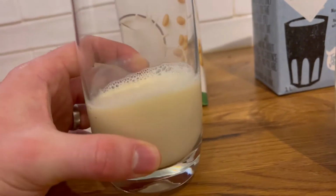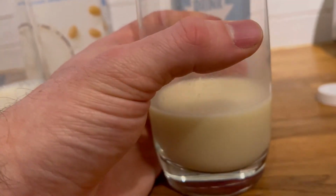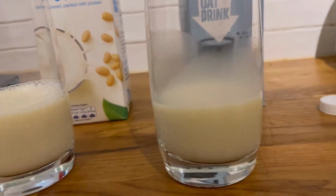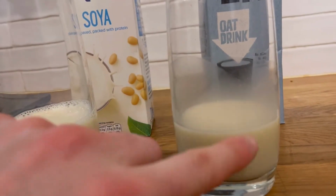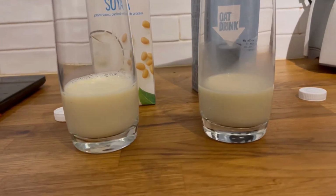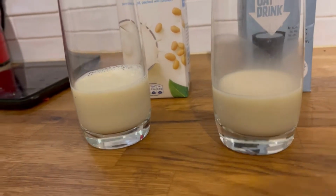It does stick to the side a little bit. But then if you go to the oat milk, I think that's much darker. Does stick to the side. Look at that. That is super, super creamy there. Very, very different, I would say. Look, already it's come down the side here where it's still on the oat milk there. That's really interesting, actually. I'd say they're very different. Okay, that's the texture. Now let's do the taste test.